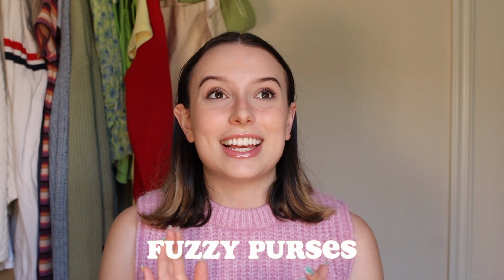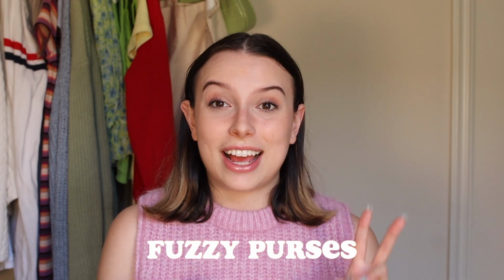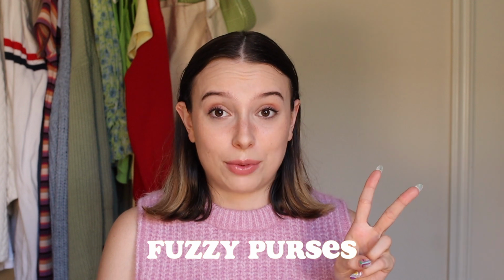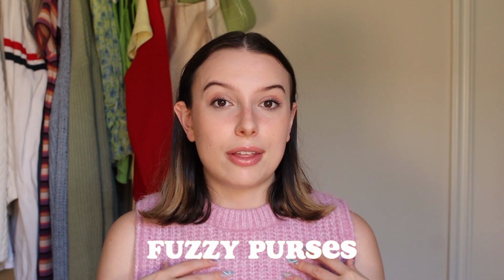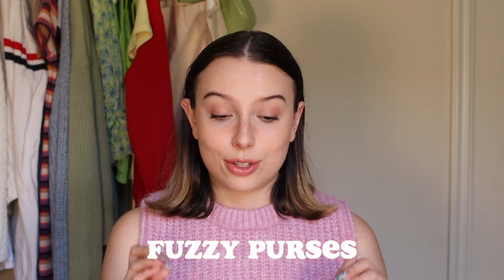Now, other than the quilted, we got fuzzy. Fuzzy, fuzzy, fuzzy, which I adore to death. I think that this is such a fun trend. I actually ordered 2 bags already. One of them I'm about to show you. I love the little texture. I love it's kind of a little bit longer of a bag. I think it's so fun.